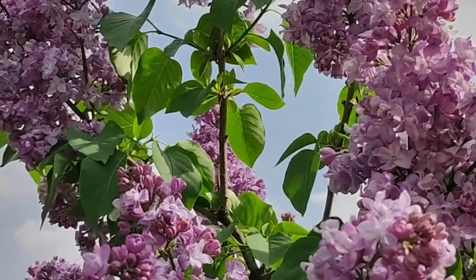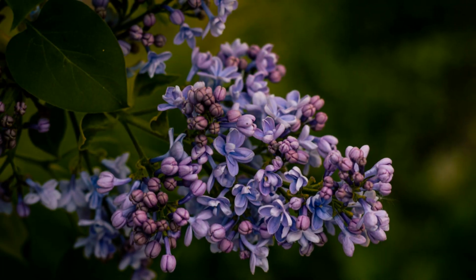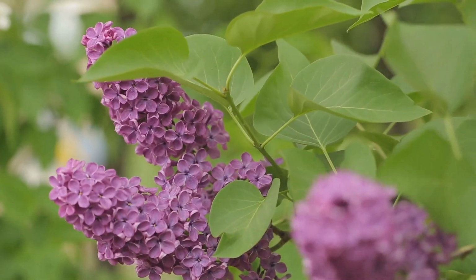Some gardeners even choose to train their lilacs into a small tree form. This involves removing lower branches to create a single trunk. This can look very elegant and allows for underplanting.